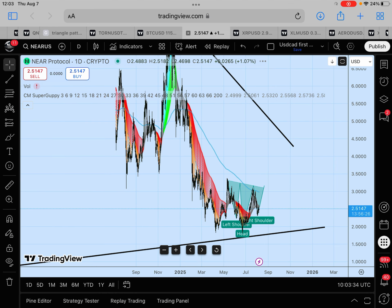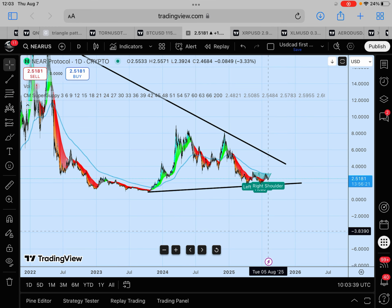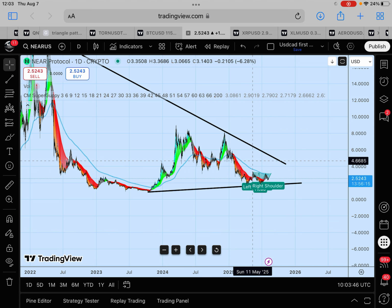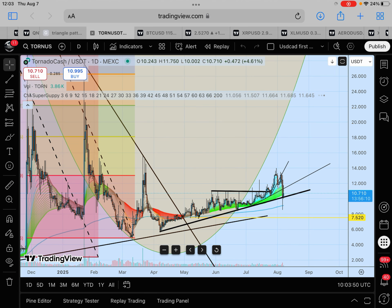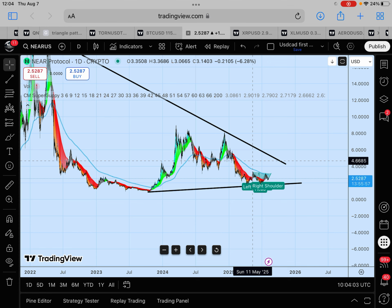NEAR is at an absolute low at the moment, or almost absolute low. It is only $2.50. And we always see this black downward trend line. When we get over this, as we've seen in Tornado Cash, I will bring it up in this video as well. Tornado Cash has a similar black downward trend line, crossed over the 200 EMA, major push up, got rejected, got over that 200 EMA and that black downward trend line, and has been bullish ever since. So similar is kind of what we were expecting to happen with NEAR.